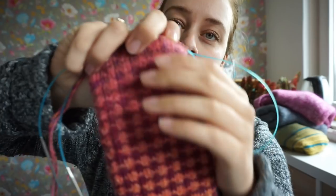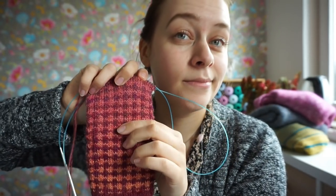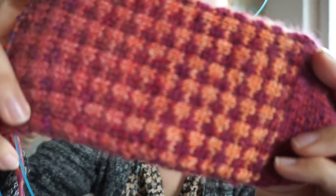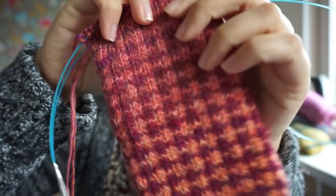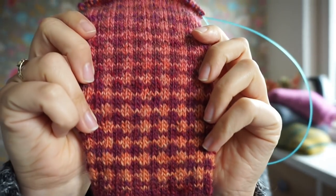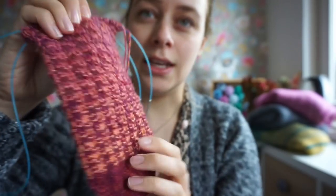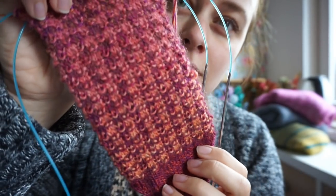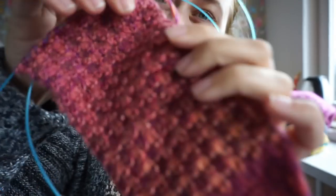So I'm gonna show you what the colorwork looks like without any purl stitches. This is the sole of the foot. Looks like this. And then the purl side looks like this. Isn't that interesting?